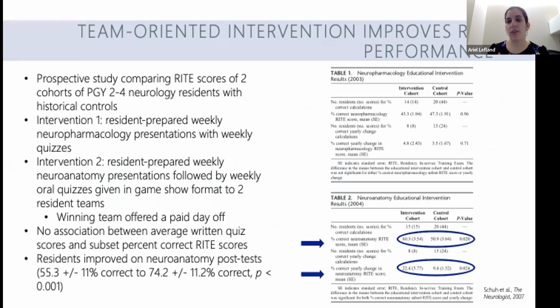Another study conducted in neurology residents looked at the effect of two different educational interventions on the RITE performance. The first intervention involved resident-prepared weekly neuropharmacology presentations, followed by weekly written quizzes. The second intervention involved resident-prepared weekly neuroanatomy presentations, followed by oral quizzes given in a game show format, with the winning team at the end of the course being offered a paid day off.